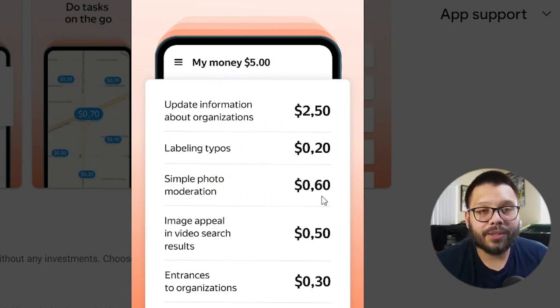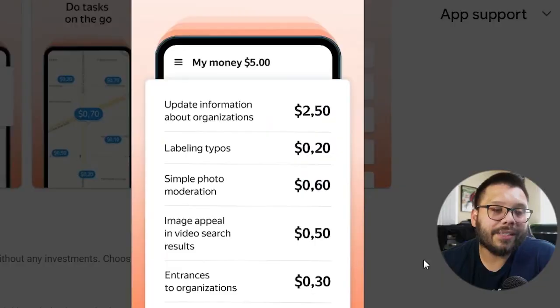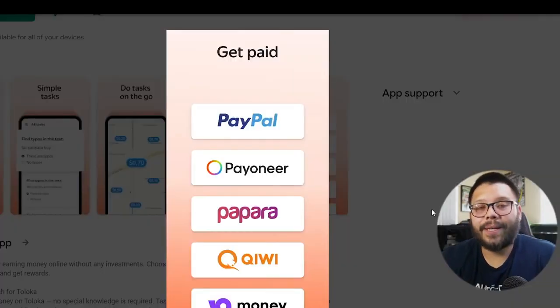You also have simple photo moderation where you can gain access to a certain library of photos and just make sure that all of the images there are relevant to the topic. And as you can see, there's a bit more. And when it comes to getting paid, they have a few different ways that you can actually receive your funds.